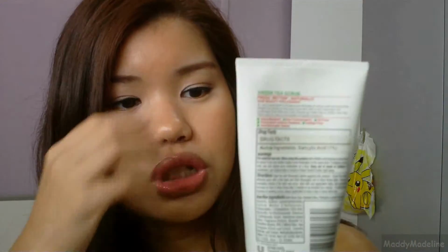The next one I picked up was this St. Ives Green Tea Scrub, which I've been using for the past 2 months. So far I prefer this to the apricot scrub, which I have been using for the past few years. Recently I realized that my skin is not as oily as it used to be, and I think that getting older, I need to not be so aggressive on my skin.